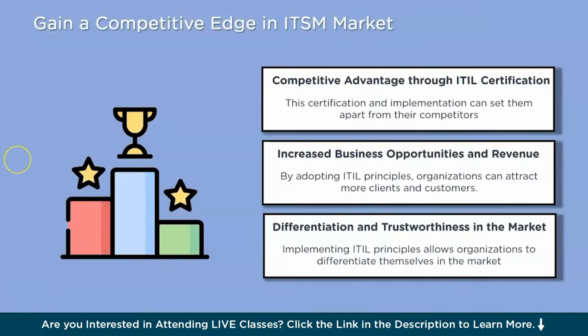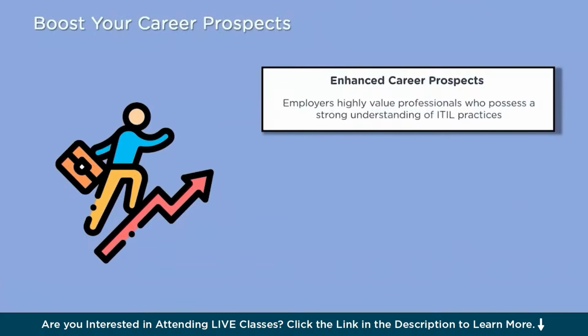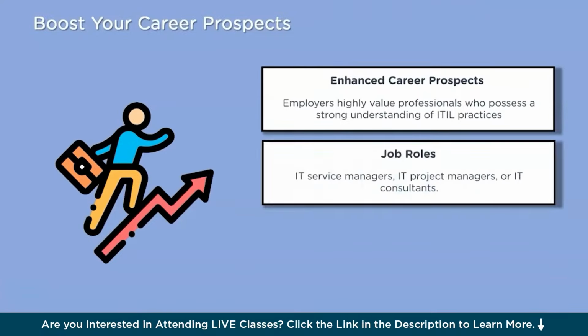The next reason we have is boost your career prospects. So obtaining an ITIL certification can significantly enhance career prospects. Employers value professionals who possess a strong understanding of ITIL practices as it demonstrates their competence in IT service management. ITIL certified individuals are often preferred for roles such as IT service managers, IT project managers, or IT consultants.